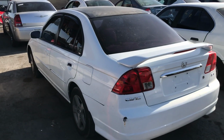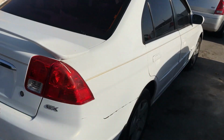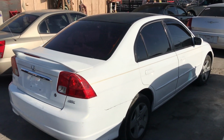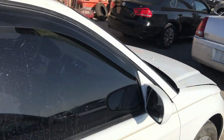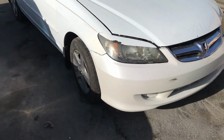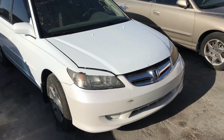But it's a pretty decent looking Honda. 175 on the dash. I had one of these, but it was a hybrid, and it was running pretty good. I got that thing for cheap and made a decent profit on it. So I think this one will do the same, being that it runs really good. Let's check out the motor.